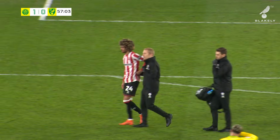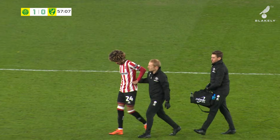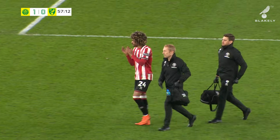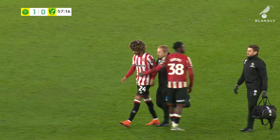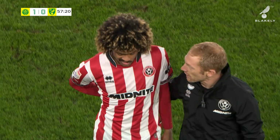Yeah, Tahith Chong could well end up playing in the World Cup with Curacao next year. He switched his allegiance from the Netherlands in the summer, just in time for them to qualify. And he's going to get warmly applauded off. It was his low ball into the penalty area that was dispatched smartly by Danny Ings from close range for the only goal of the game.